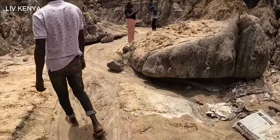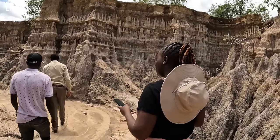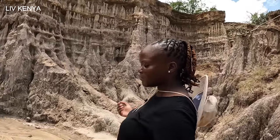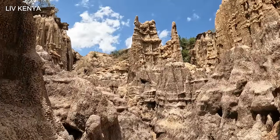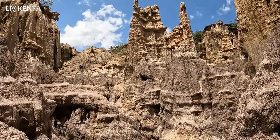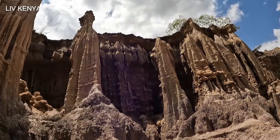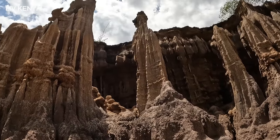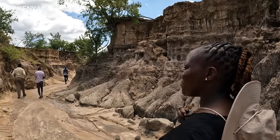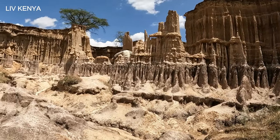How can you compare this place with Hell's Kitchen? They're very similar. The soil, maybe, is different. The color of the soil. The one in Hell's Kitchen had so many colors. We had 3 layers: yellow, white and red. But here it's mostly grey, mostly sandy soil.